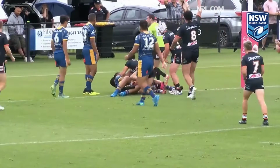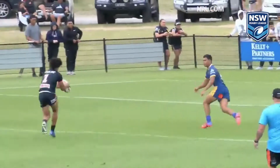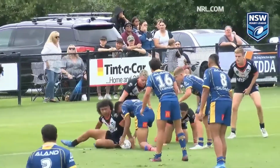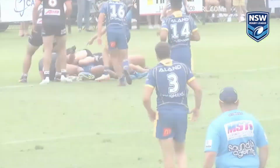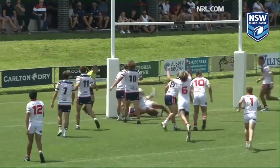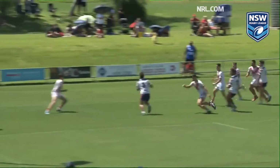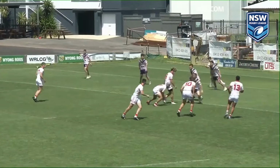I've got ball on the ground. Outside. Ground away. Hold. Go four. Get to line. Tackle two. Hey, get to line. Ground one. Sorry, one. Happy? Two. Sorry, four.